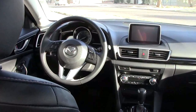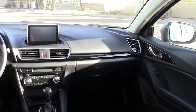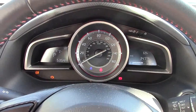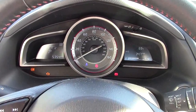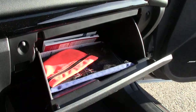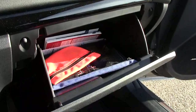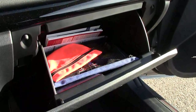In spite of its compact size, there's sufficient room in the back seats here, at least for a 5'10" person like myself. The gauge cluster is a bit on the dinky side, but will do. The glove box capacity is above average for a compact car this size. Even better if you take the owner's manual out.